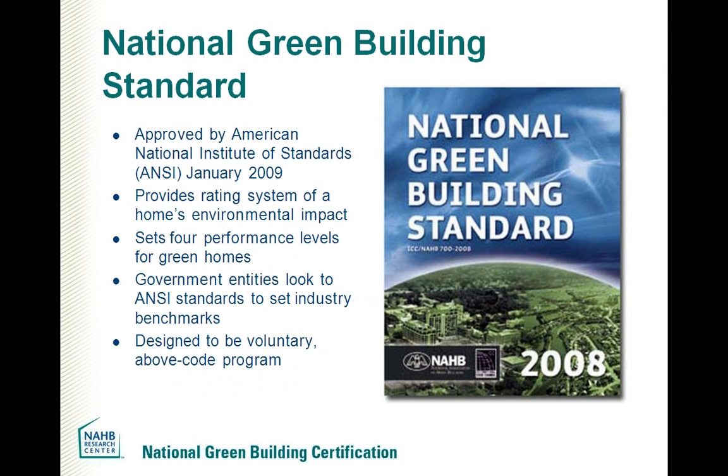Standard. And the Research Center has two roles. One is that we served as secretariat to bring the standard through the ANSI, the American National Institute of Standards process, so that it could be approved as an American national standard.